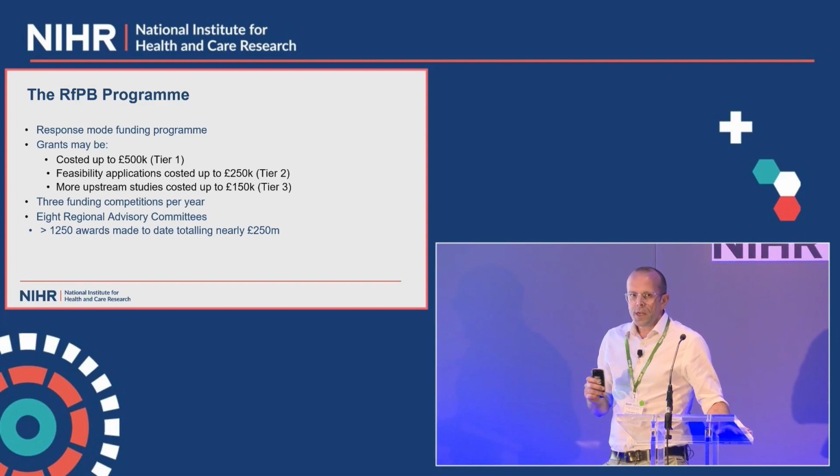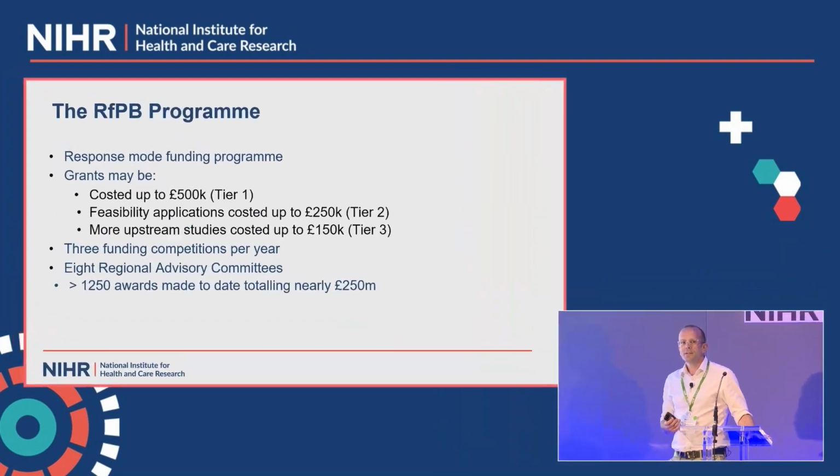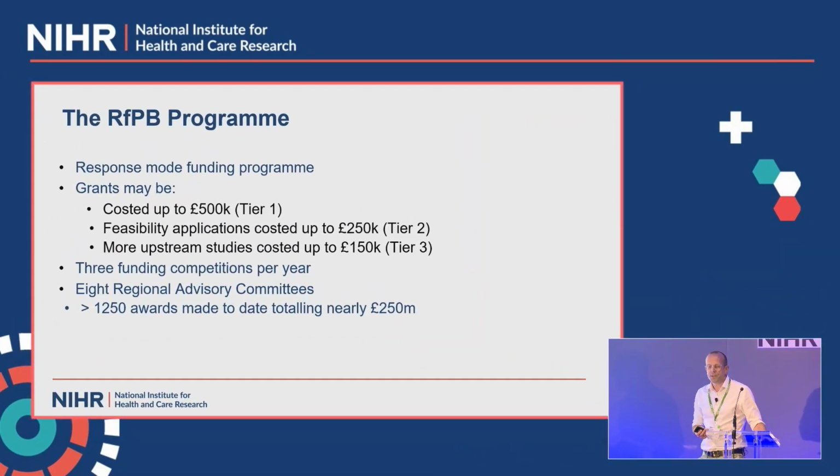So, has anyone here heard of research for patient benefit? Hands up. Oh, okay. So less than half. Has anyone here applied for research for patient benefit? Okay, 5 or 6. Anyone been funded by research for patient benefit? Okay, 2 or 3. Okay, great. And we've got Hayley coming up in a minute who will be able to give you the real nuts and bolts of how to write a successful application. So no pressure, Hayley.